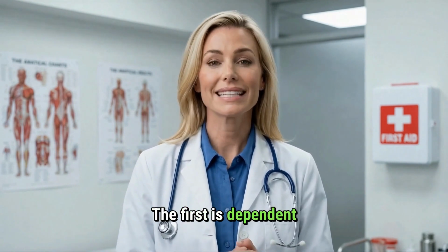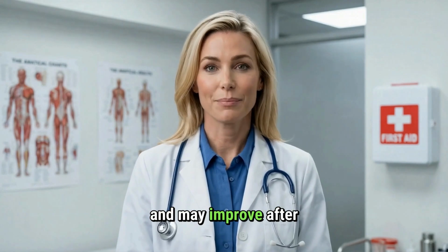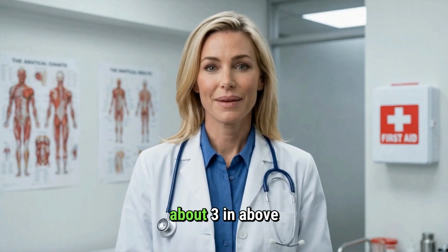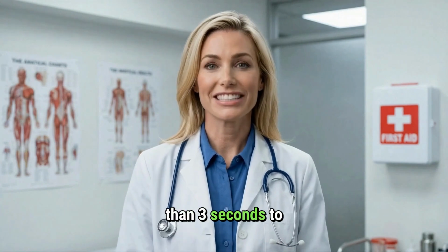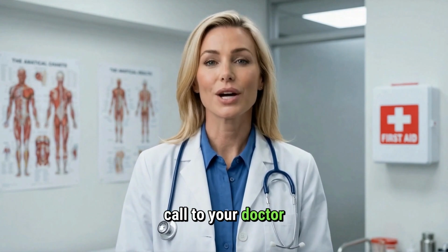The first is dependent edema, swelling in your ankles and lower legs that appears by evening and may improve after lying flat overnight. Press your thumb firmly into your lower shin about 3 inches above your ankle. Hold for 5 seconds, then release. If you leave an indentation that takes more than 3 seconds to fill back in, that is called pitting edema, and it warrants a call to your doctor within the week.